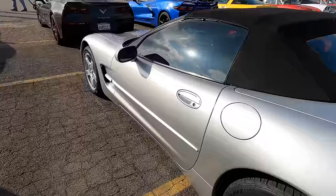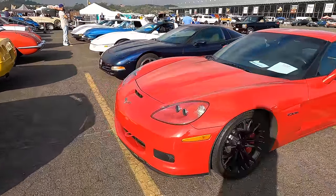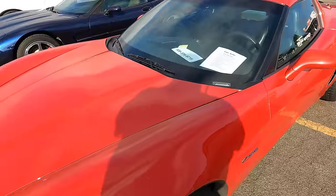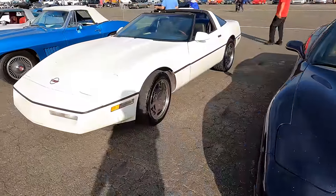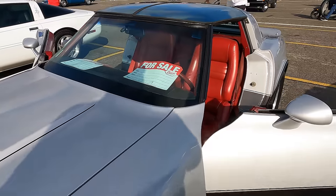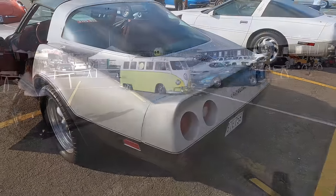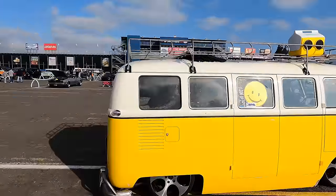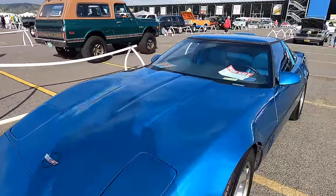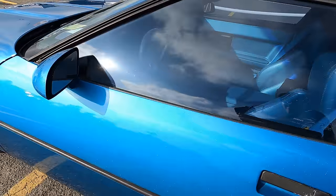Take a roll into these here. So we find one that's for sale. The newer one, this is a 2009 for $39,500. We have an '82 Corvette, $13,000. '87 C4 Corvette, $8,500. It has an automatic. It's going to be very clean though.